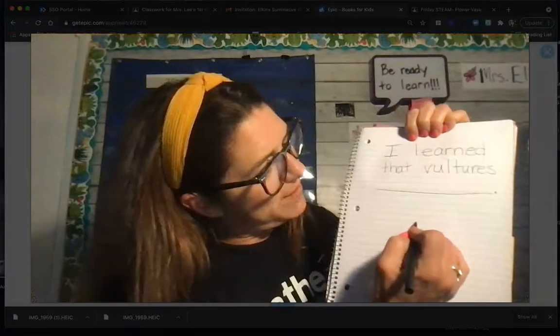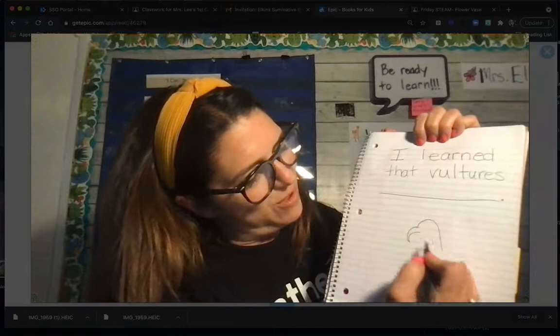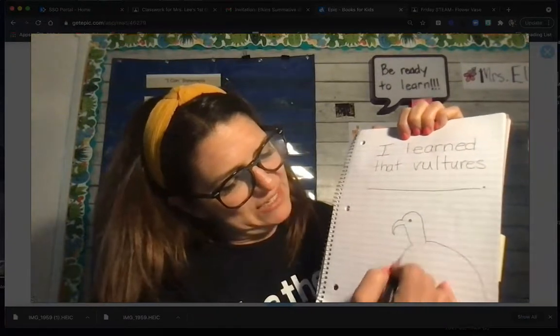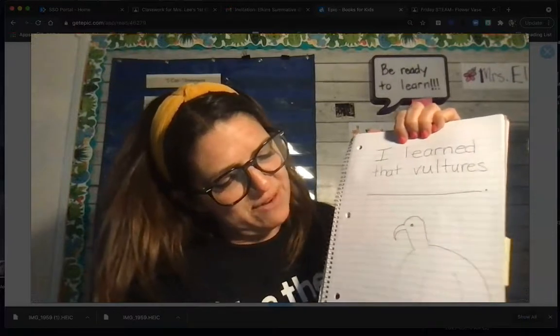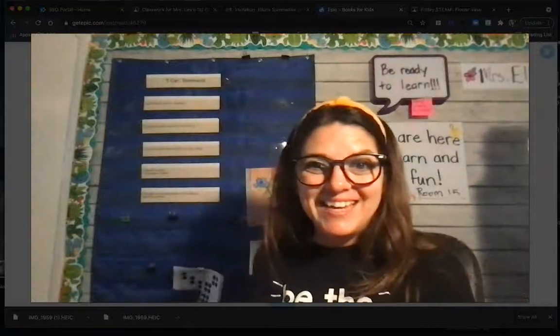And then you do your best to draw one. I remember it had a hooked beak, a bald, long red head, and it was pretty big, so I'll just do my best. Big wings. I'm not going to fit its talons, but I'm going to color it in now.